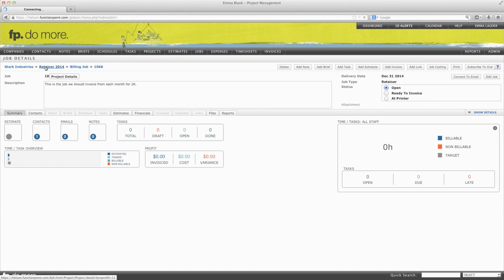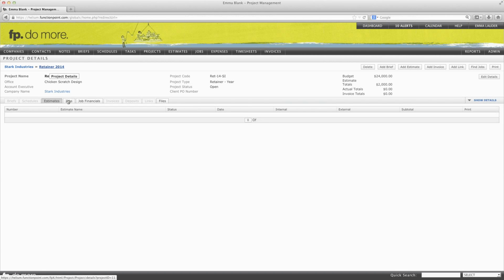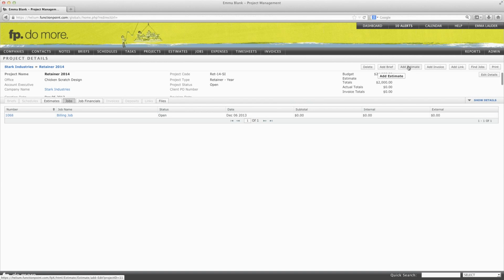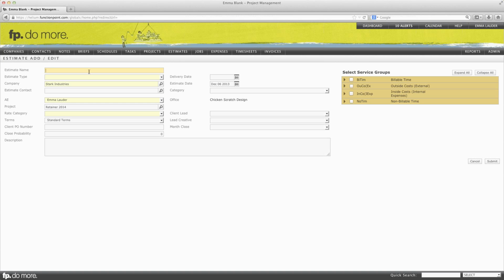Back at the project, I can see now I've got my one estimate and job. And it's very clear that that is the billing job. Next, let's say January rolls around, client calls us up and they say, yeah, we need you to do some work for us. This is going to be part of the retainer. We would just add an estimate as usual. Let's say they've asked for promo posters.